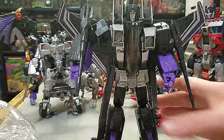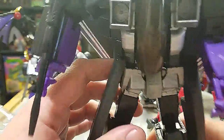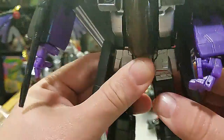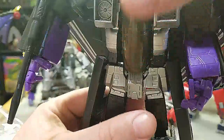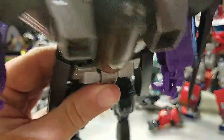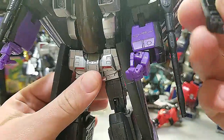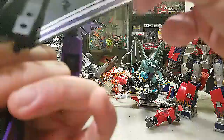I don't think he'll actually stand on his stand. This is one reason why I'm not a big fan of Transformers too much, because they're so fiddly. It's like, just stand, you bastard. So, looks like he's missing something, or I broke something. I'm assuming he is missing a part, so I'm going to have to get mine out and see what he's missing.